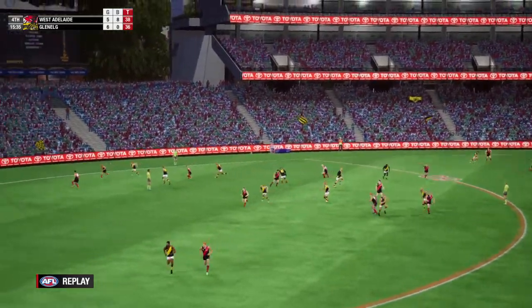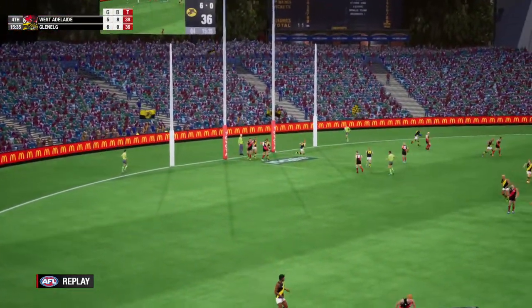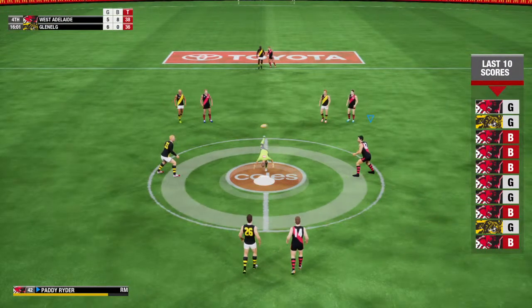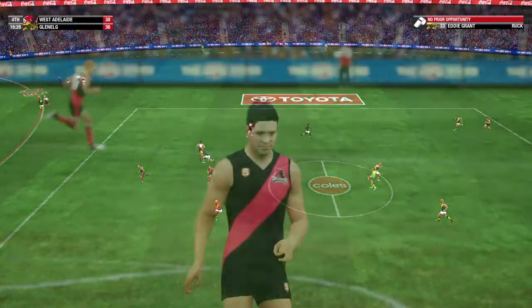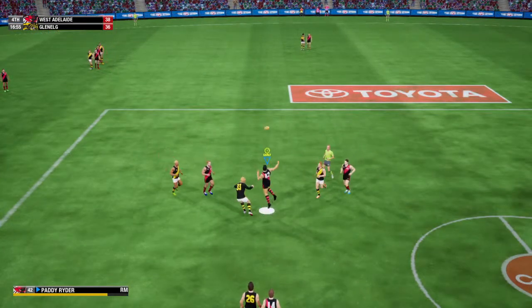They've hit the front though, West Adelaide. Wonderful handball from Hall. Barely 15 metres. No one tackled him. It wasn't a mark ever. Oh, back in front, just West Adelaide by 2 points. Ryder wins the ruck. Massive contest in the middle. They just got to keep pushing here.